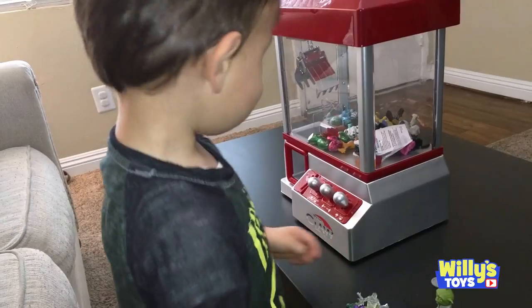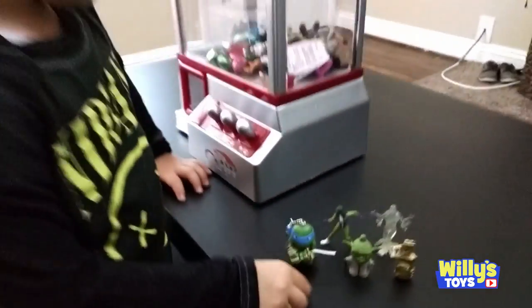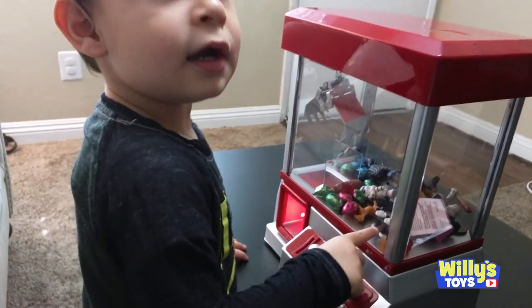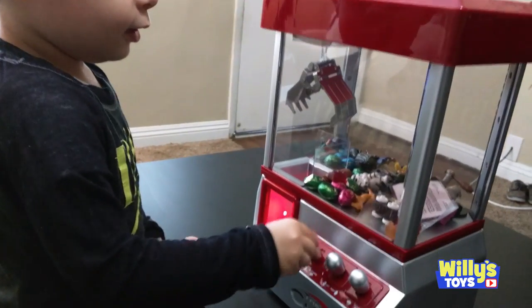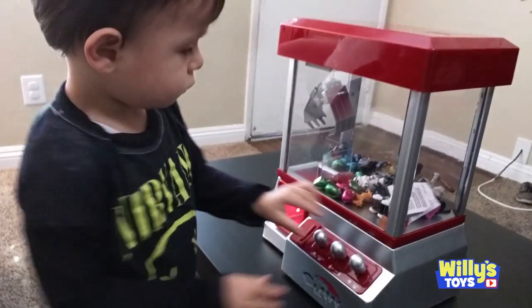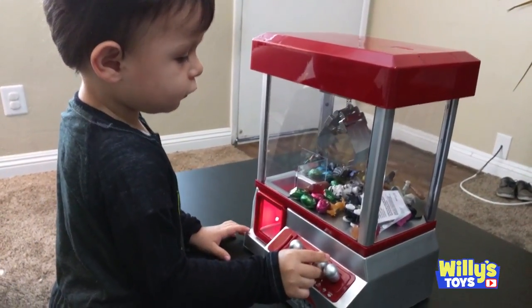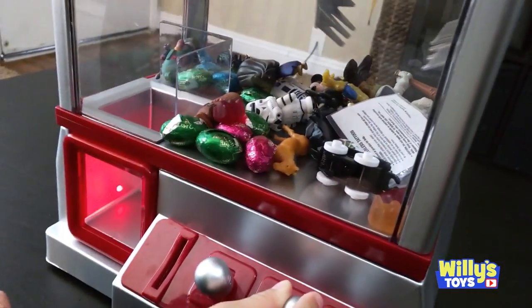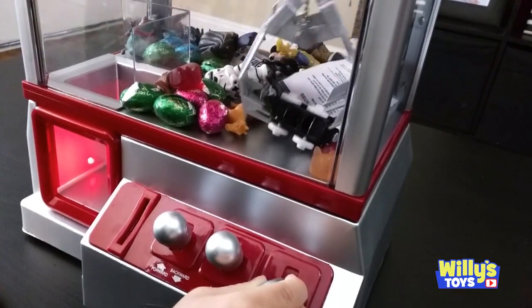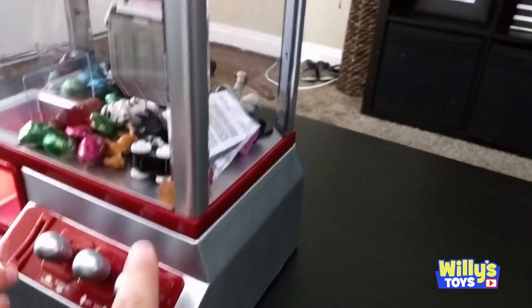Mr. Turtle, let's try again. There's what you got so far. Look, gummy bear. Let's try it. This one. Move it this way. Other way. Is the Thomas train in there? You want to get the Thomas train? Go down. Go down more. Go up. Push it up. Oops. Go down again.